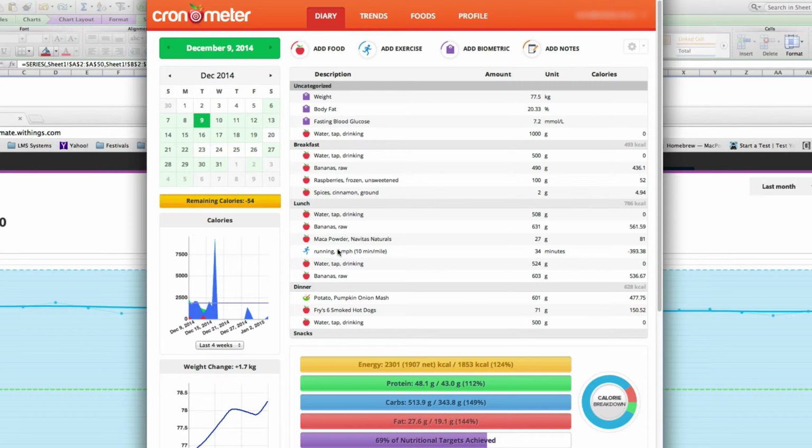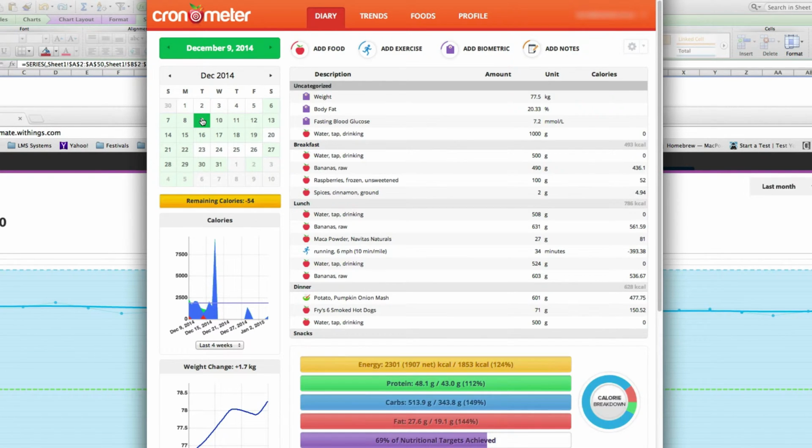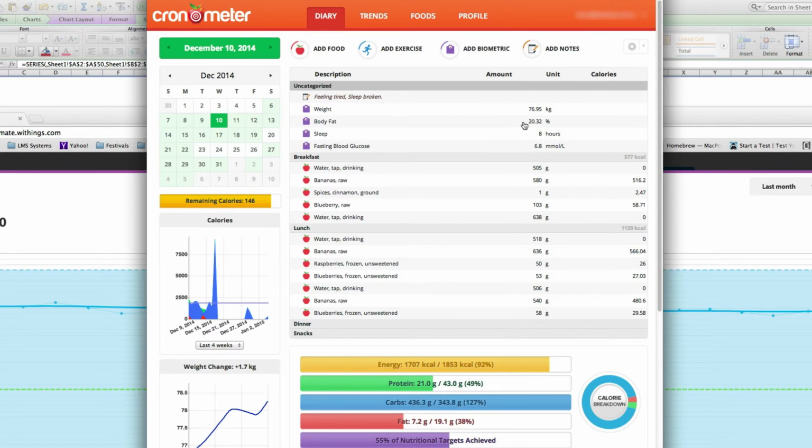So it's all raw for the day, and then in the evening I'm having a cooked meal, which is basically potato, pumpkin, onion mash with some vegan style hot dogs. And that's basically my day. The next day my blood glucose is 6.8. It's not too bad, but nonetheless it's elevated in my mind. My weight is 76.95 and my body fat is 20.23. I've come down slightly in body fat, but I'm most probably losing muscle mass because I'm not doing any exercise during this time.